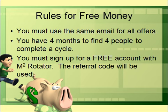Guys, the rules are real simple. Just use the same email address. You have 4 months to find 4 people, and you've got to sign up at our free rotator site.